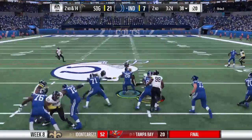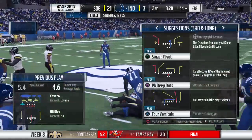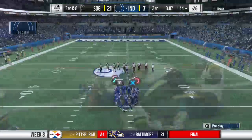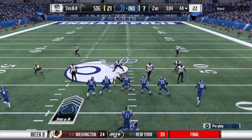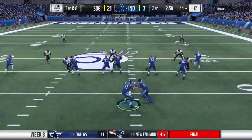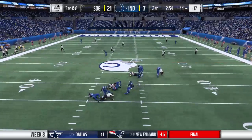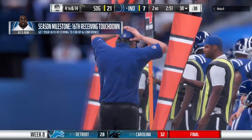On second down, it's Bell. And that one goes for about 6 as he's taken down just shy of the 45. And there's a run to be happy with. Good, solid yardage. They'll take that anytime you hand the ball to a back. On play action, it's Wentz. And down he goes. They bring down Wentz on the sack.